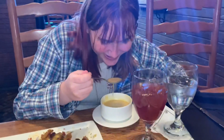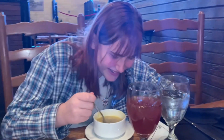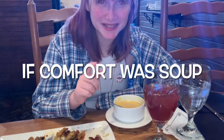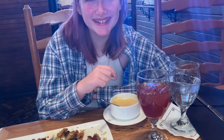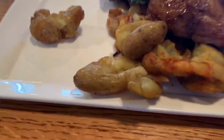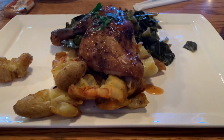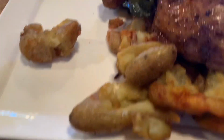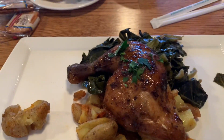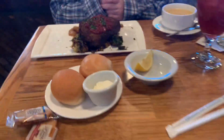Let's start with this winter vegetable bisque. I can't say it better than my daughter. "Good. If comfort was a soup, this would be it." Enough said. Take a look at this roasted chicken and meatloaf, and yes, they're as amazing as they look. "Oh, I know. This looks amazing. This is chicken and, what is that, meatloaf?" "Yes." "Is that what you got?" "All right, let's dig in." "Looks yummy."